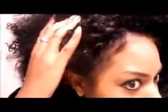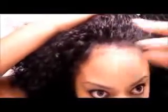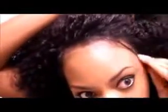The baby hair, I did this myself. I cut all this in. The hairline, I customized it and tweezed it and basically made it look natural myself. All the way around, I added in more baby hair and etc., because it did not come like this. I had to do this myself.